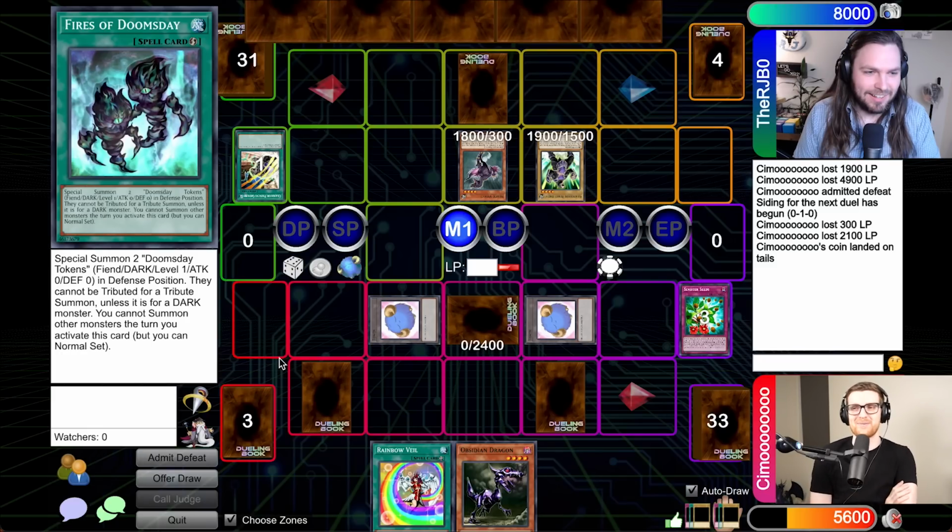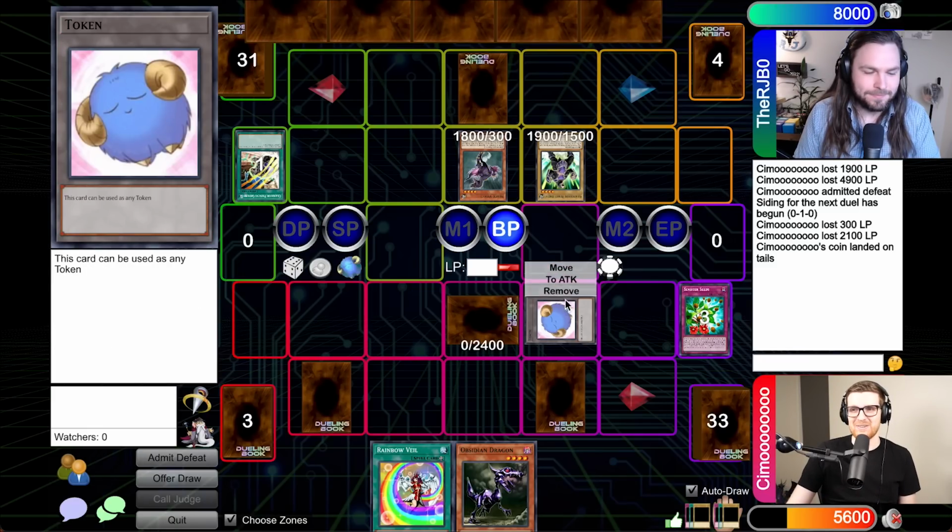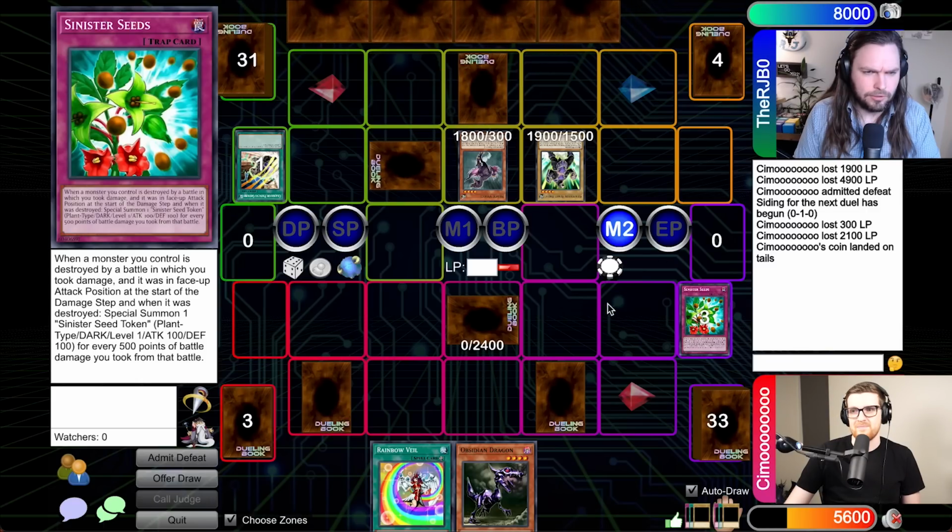What card is that, buddy? What are you thinking? Let's go to battle and let's clear the tokens. Sure. It's fine. I won't reveal what I think it is just yet. Okay. Just yet. Main phase 2. Let's set a monster. And it is your go.